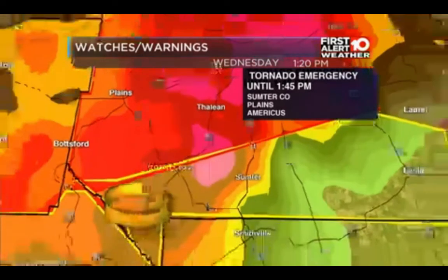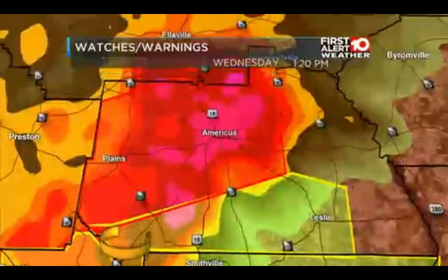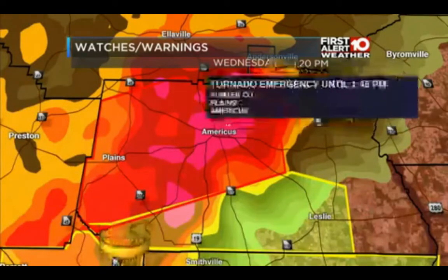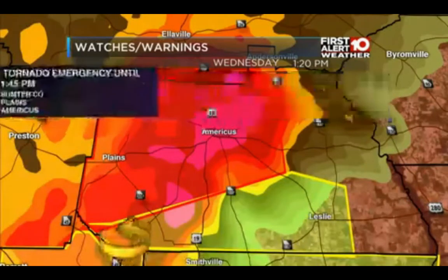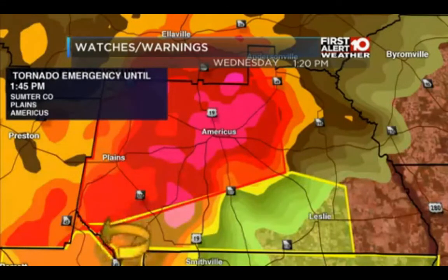And as that tornado moves toward you, I just got an update on the radar scan here. So Sumter County is still under this tornado emergency, of course. It looks like downtown Americus itself is getting hammered pretty good with some heavy rain and potential hail with this storm. So let's see if we got an update real quick before I go back over to the wall.